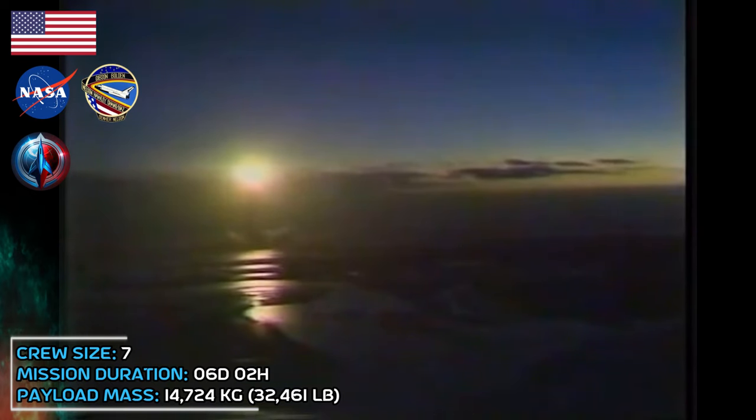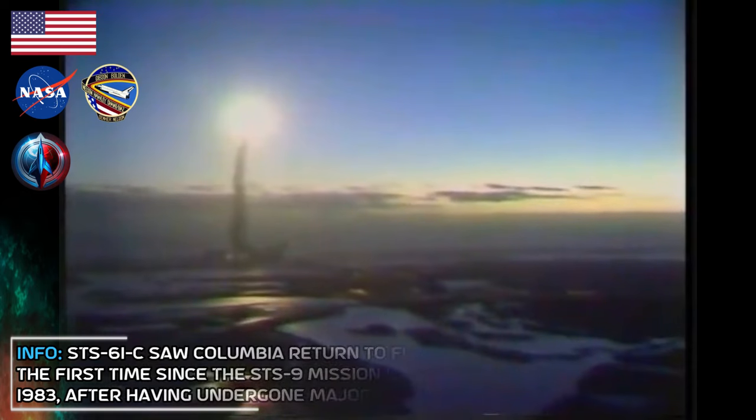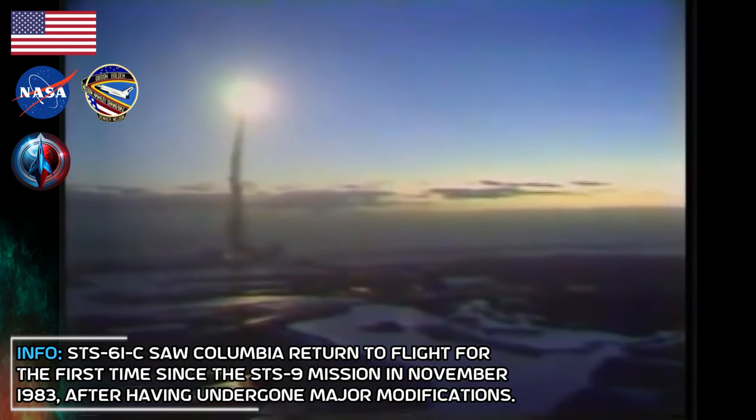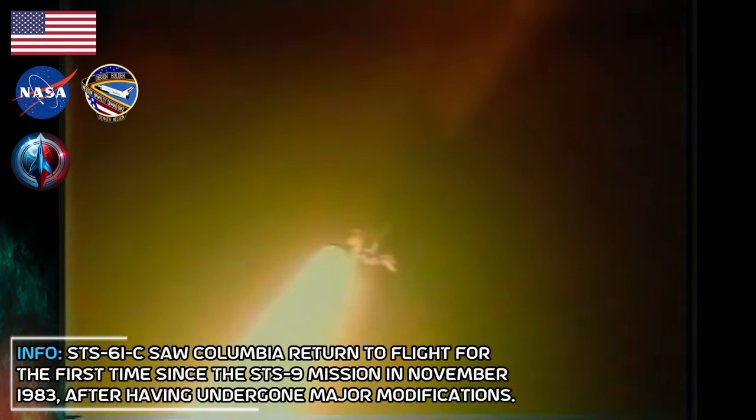A good roll, 73 degrees. Puts the ship in the proper attitude for the flight downrange with wings level and astronauts heads down. Standing by now to throttle down. All three main engines running smoothly at 104% of rated thrust.